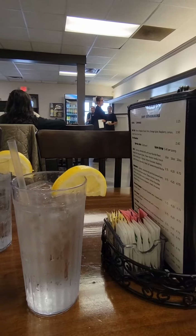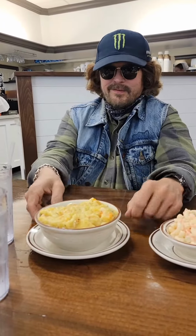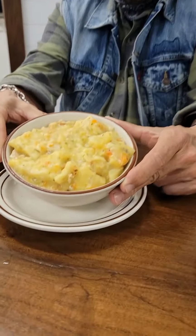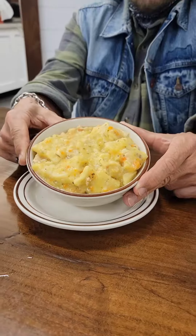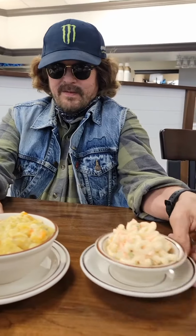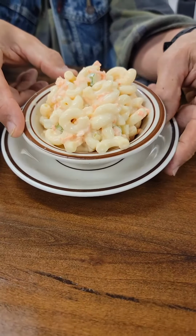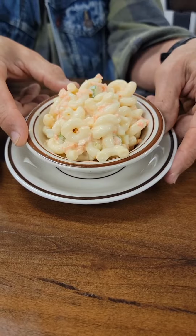And we're back, guys. Check it out, check it out. Very cool. You guys, check this out. That's chicken Popeye, right? That's what you call chicken Popeye, guys. And this is your Pennsylvania Dutch macaroni salad. Macaroni salad, guys. Very cool.